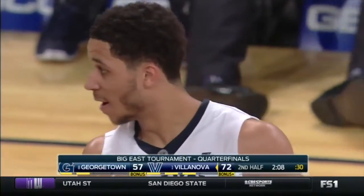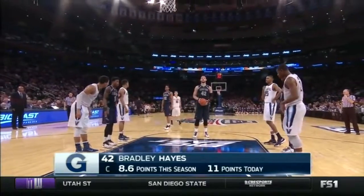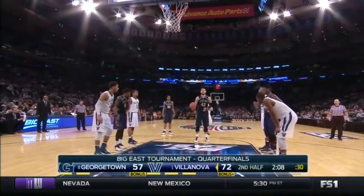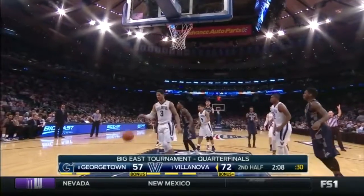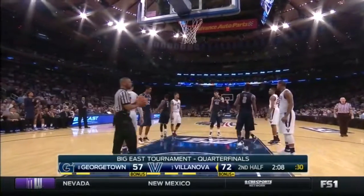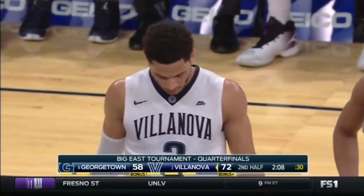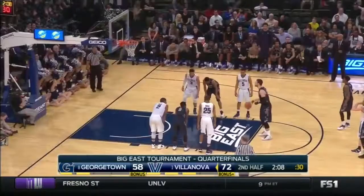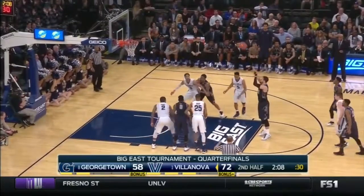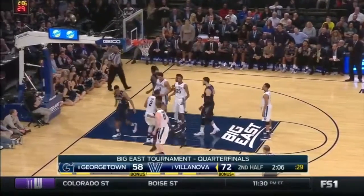Hayes at the free throw line. Again, it was Hart last year in this Big East tournament, named the most outstanding player of the tournament. Hayes knocks down the free throw. He was the sixth man of the year last year, the most outstanding player in the tournament. This year, first team All Big East. And a lot of people thought maybe he should have been the player of the year over Chris Dunn.